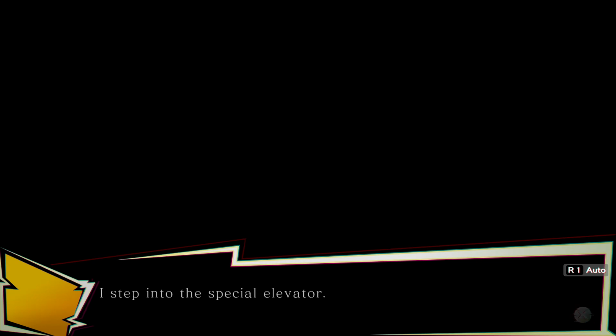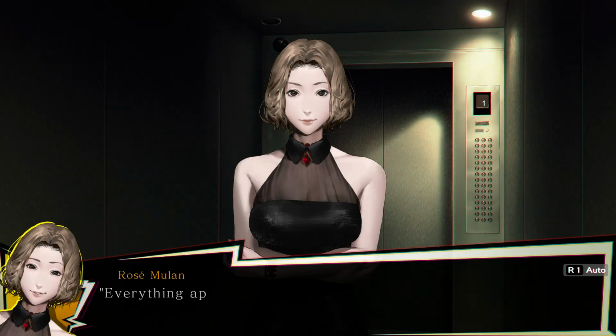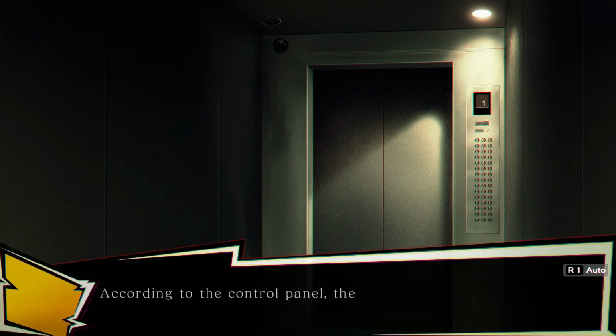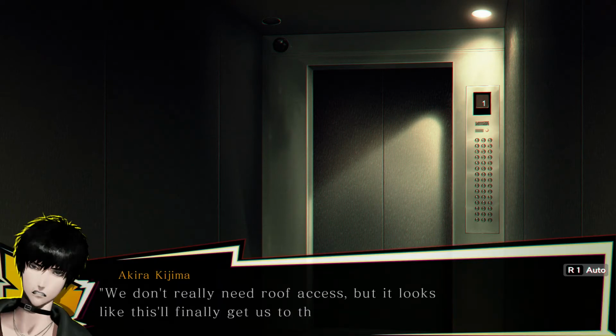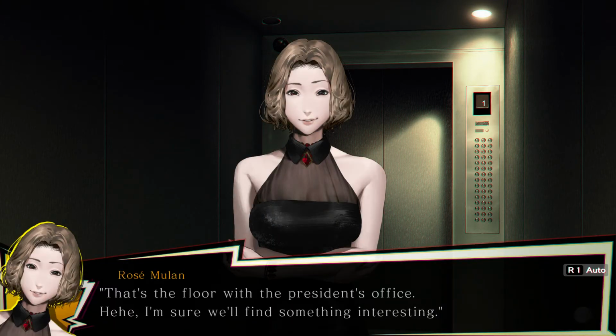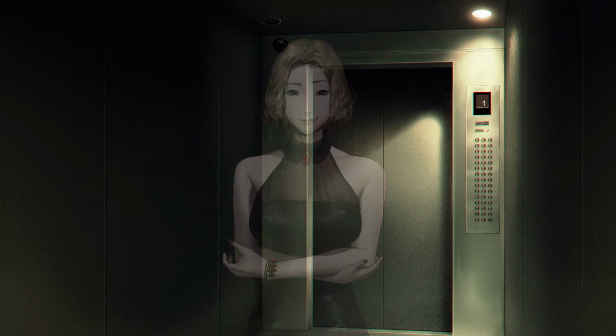I step into the special elevator. Everything appears normal here. According to the control panel, the elevator stops at the 44th floor and the roof. You don't really need roof access, but it looks like this will finally get us to the 44th floor. That's the floor with the president's office. I'm sure we'll find something interesting. Please don't go off and do your own thing.